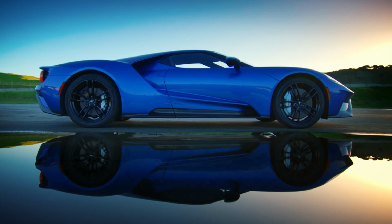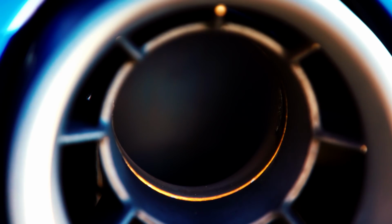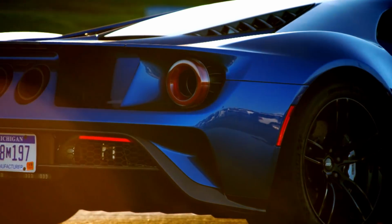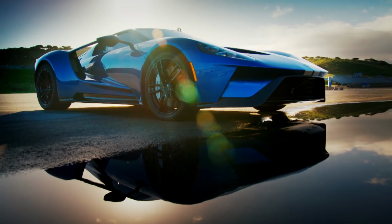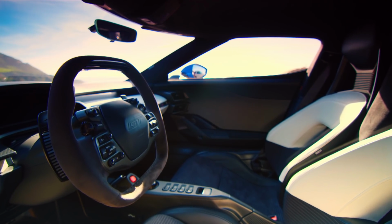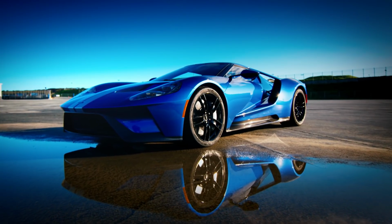This is the new Ford GT. Yes, it's American. Yes, it's a car. And yes, it's super. And for starters, it looks great. In fact, I think it's the best-looking American car this century. Hell, it might just be the best-looking car this century.